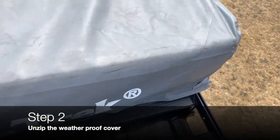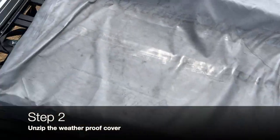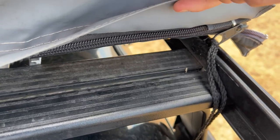So I'm just on top of the roof now. I've taken off the straps that go over. They're just really easy. You saw me do them with the little cleats at the end. And then under here is where the zip is.